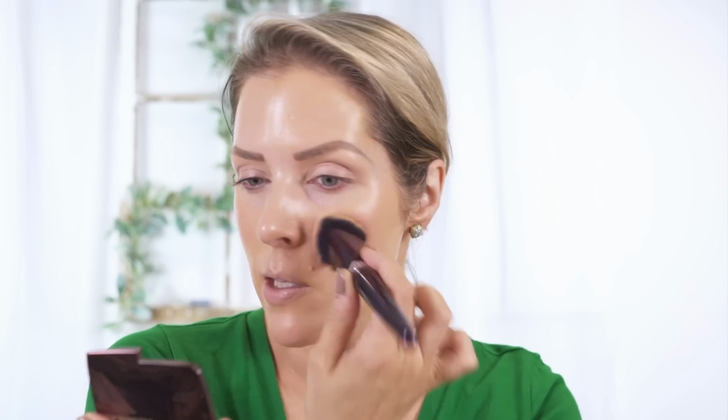It's not claiming to have a lot of coverage. This is a product for someone that doesn't want a lot of coverage. They want to even out their skin tone and have a really pretty finish. So I would say it is a sheer to light, maybe even light medium. But again, when I put the two against each other, I did feel like the new one had a tad bit more coverage than the old, at least on me.